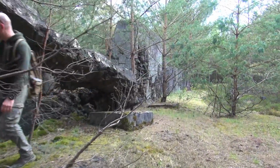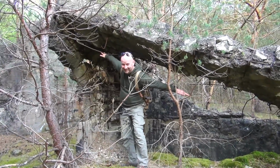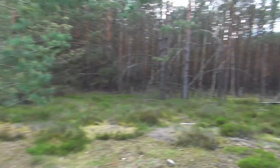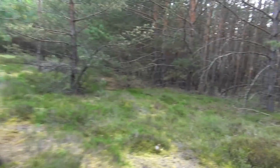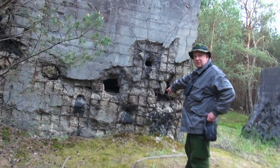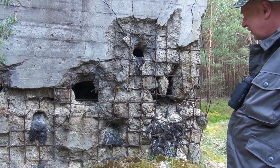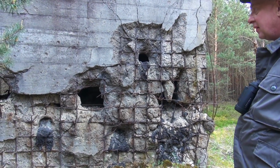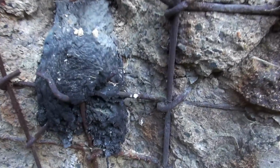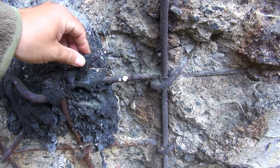Oh, wow. I'll send you a screenshot of that. Here, something is melting out. Asphalt? So they filled it with... What did they fill it with? Salt? It's hard. Tar? Tar.